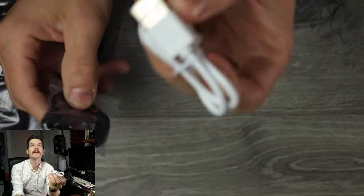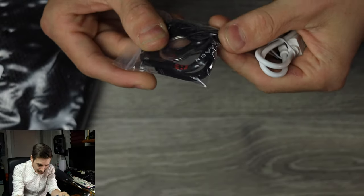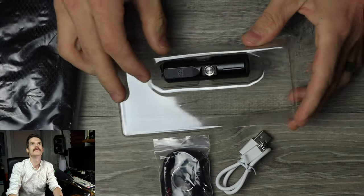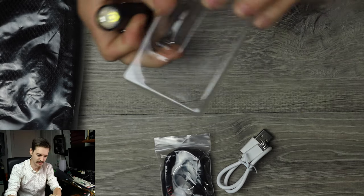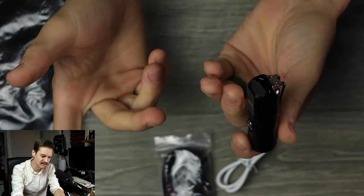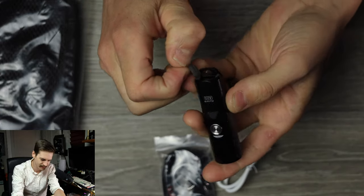Cool. I know nothing about flashlights other than they're bright and I liked to play with them when I was a kid. Also came with the charging cord, a lanyard and a key fob. So cool stuff. Let's zoom you back in real quick. It's a good size. A little chonky. This is the Aurora A23. We were looking at these, and just the value for money proposition was too good to pass up.